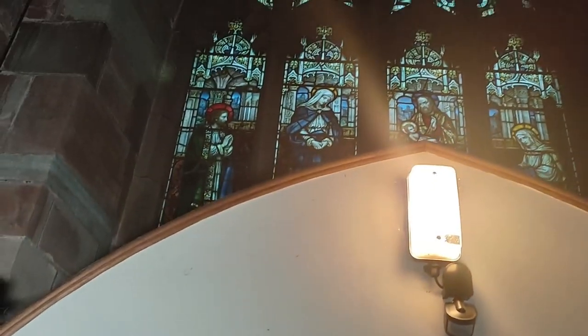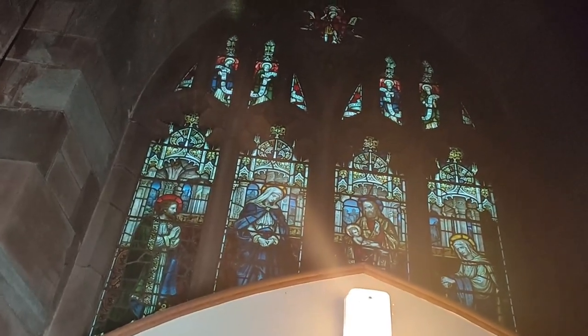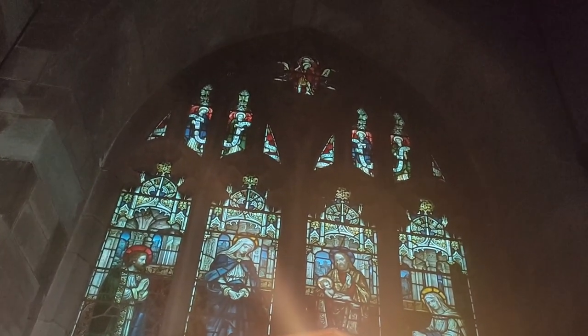I'm trying to look up above the door, you've got a nice stained glass window hidden. The House of Bishop Hodgrove, the South Church, as the church has committed to those who have been victims and survivors of domestic abuse.